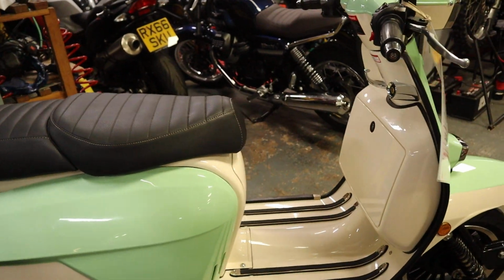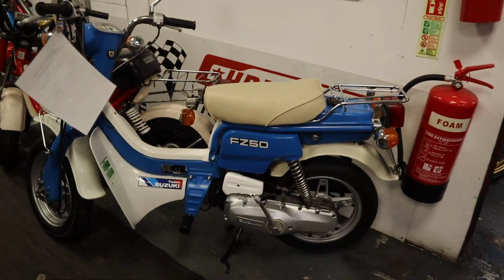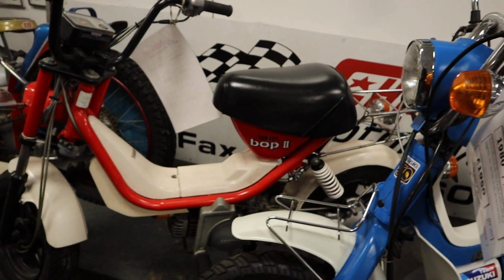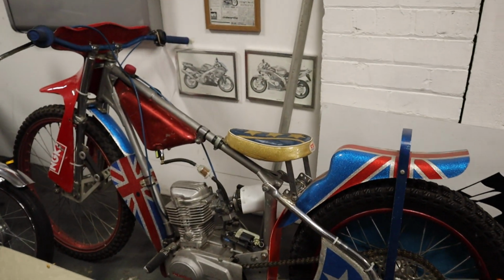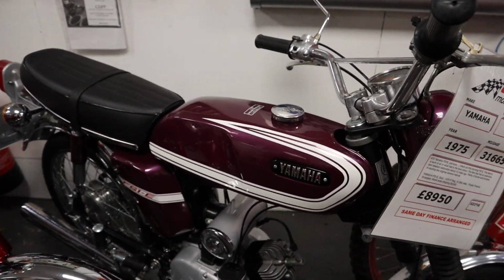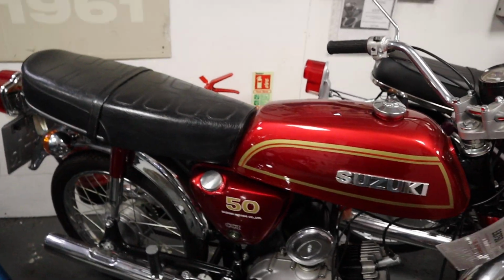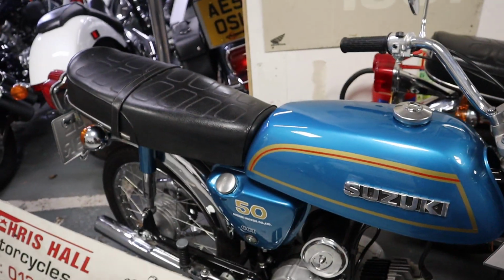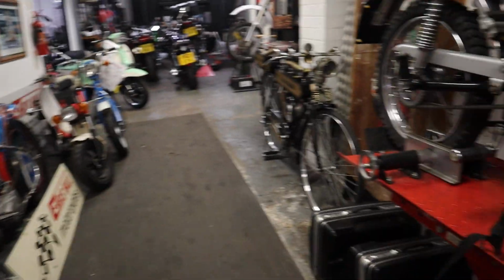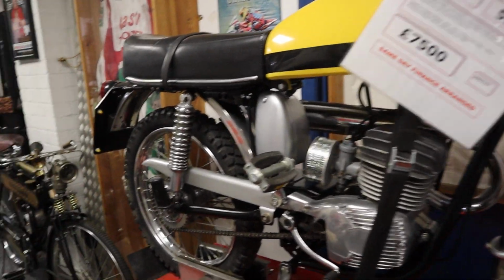Here we've just got a Royal Alloy 125 scooter. We'll just do the corridor quickly. This is where I keep all my little 50s, 16ers as they were called. You've got a little FZ50, a nice little bop. Speedway bikes just ended up in here because I've got nowhere else to put it. Got a very nice Popsicle Purple Fizzy, a very nice Candy Red AP50, and the blue AP50. I did have a Fizzy DX yesterday, but I sold that unfortunately, a nice yellow one. We've got the Grelly Tiger Cross on the stand there in yellow.